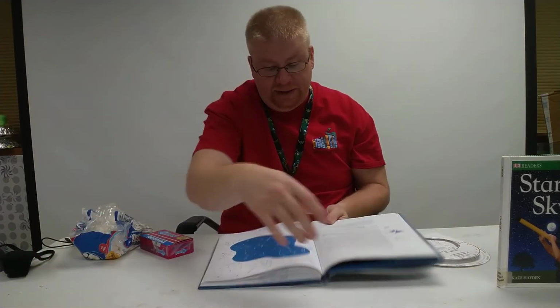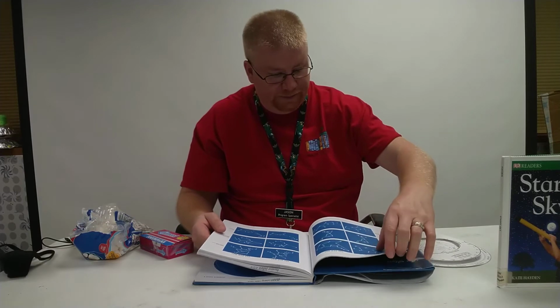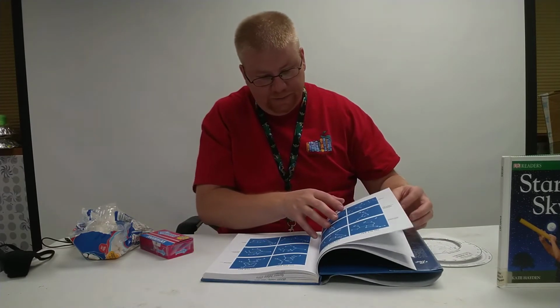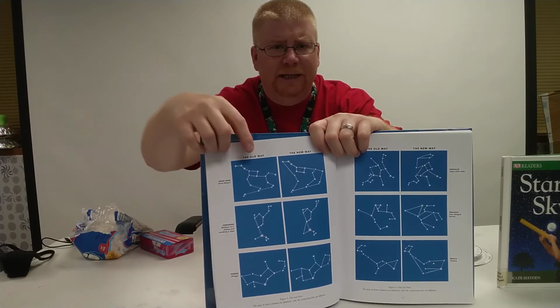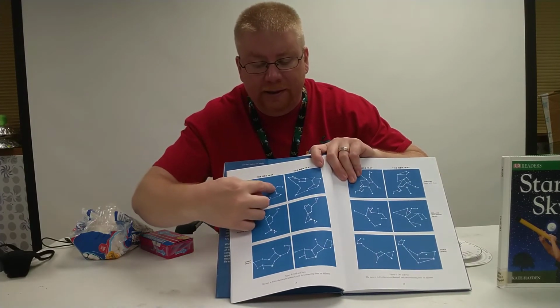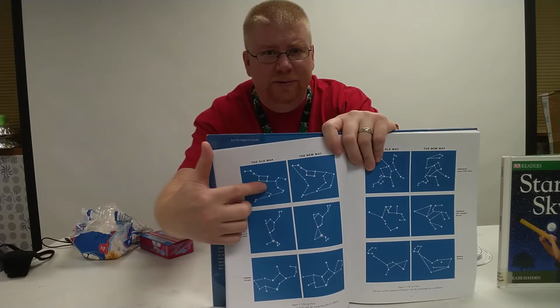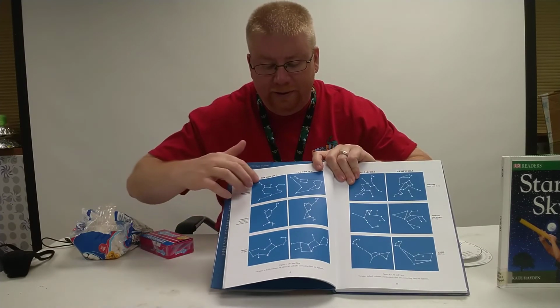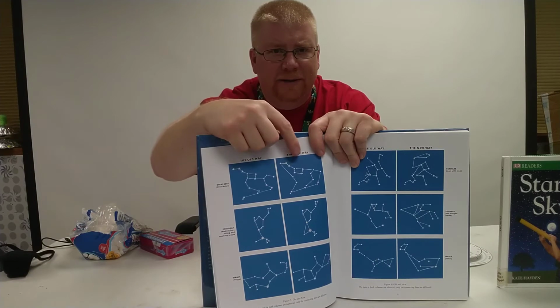I'm going to look to see if I can find the Big Dipper. Let's see. So on this page, you can see right here is the Great Bear or the Big Dipper, and this first one over here is the old way. And if you look right here, these stars, I know it's very hard to see, make what looks like a spoon. That's the Big Dipper. And all the rest of the stars around it make the bear. And this is what the old one looks like, and now this is the modern day way they do it.